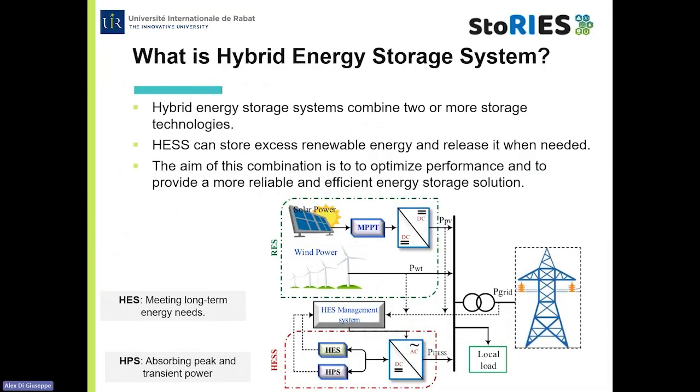I guess my colleagues did already define what a hybrid energy storage system is in the previous presentations. So it's actually about combining two or more energy storage systems, and we can use different energy storage systems in this case, which can be combined, of course, to store energy and discharge when there is a need.